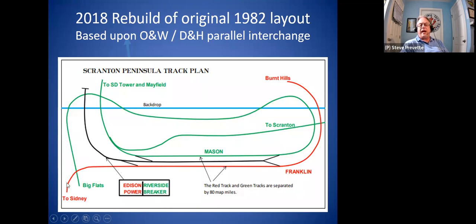So if you're coming out of Sydney from the north and you're in Franklin, New York, when you switch this, it is Edison power. And when you have come out of Mayfield and are heading to the Cup House branch for servicing mines in the Lehigh Valley and the Erie Lackawanna, the track here is to Riverside Breaker. So it's kind of a little bit of a loads in, empties out. It's really added a lot to the operation. So I thought that worked out very well in the redesign of the track work.